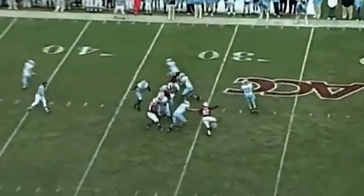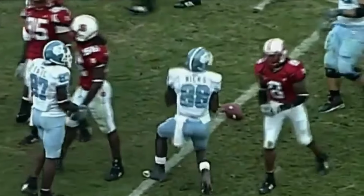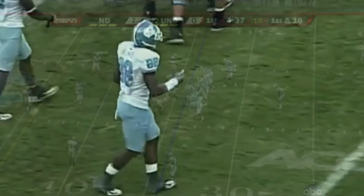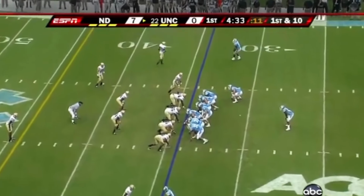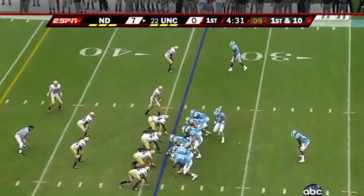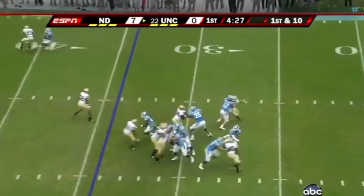Wolfpack 4-man rush. Yates fires under pressure. It is complete. Hakeem Nicks, looking for extra yards after the catch, has the first down at the Wolfpack 45. They've got a first down with 4:35 remaining in the first quarter. They trail 7-0. Notre Dame had an 82-yard touchdown drive earlier, and that's where we are at 7-0.